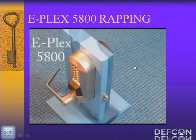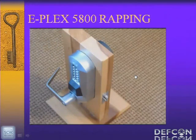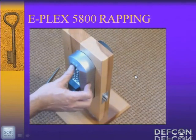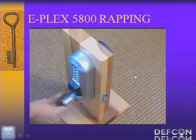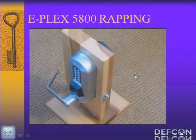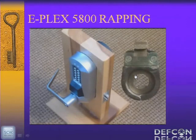Now, the problem is that the hardware platform for the Eplex 5800, which is the government version of this lock, it's the same problem. Now, we put this on a stand. This is the Eplex 5800 demonstrating the same vulnerability with regard to applying shock to lift or bounce the locking plunger assembly in order to open the mechanism.